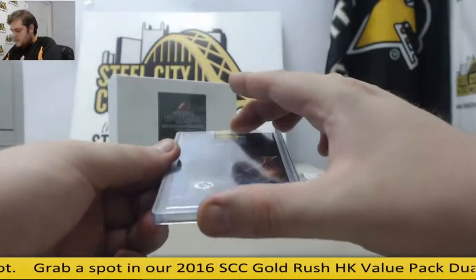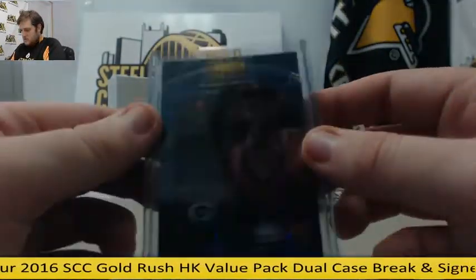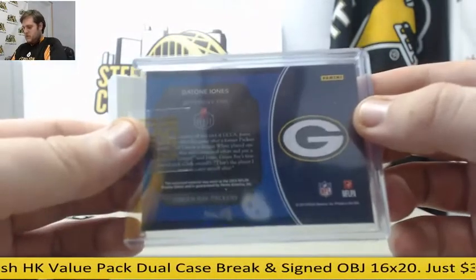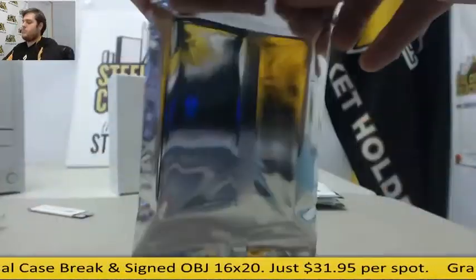Going to the Packers, rookie card auto, Datone Jones. Part of the hat, I'm guessing. Rookie card auto, Datone Jones. Defensive end tackle for the Packers. Nice player, rookie card for Green Bay.